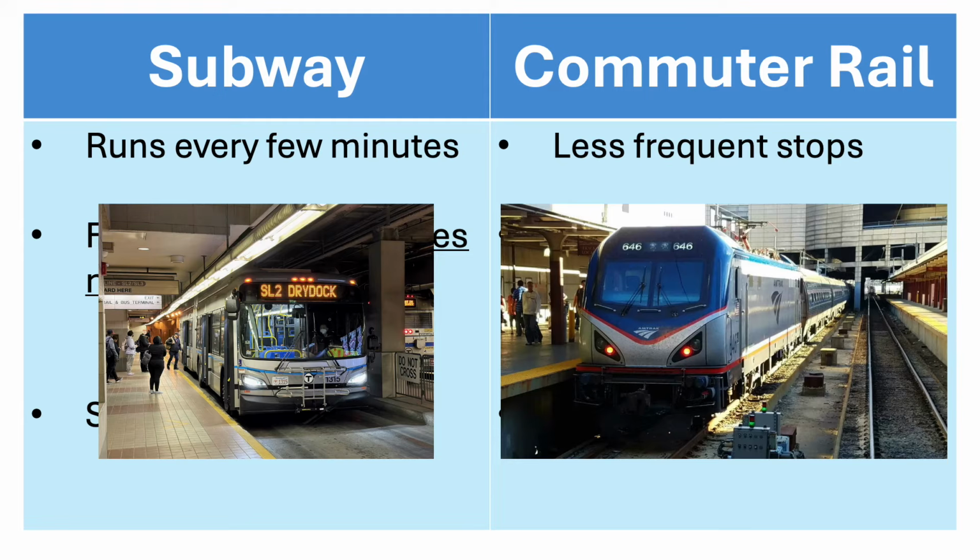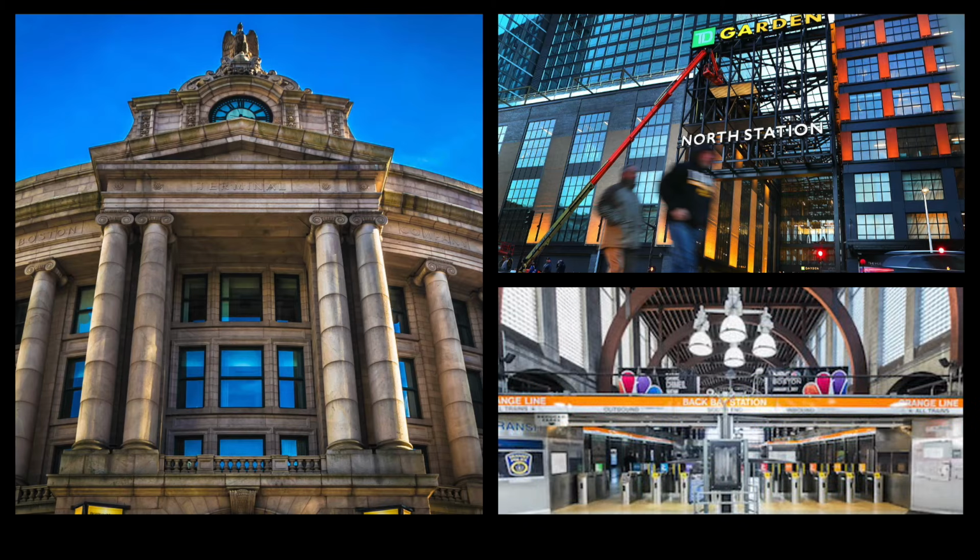There are three major stations in Boston where you can hop on the commuter rail. There's South Station, North Station, and then Back Bay Station, which is, depending on the route, the first stop coming out of South Station. Most people start their trips when leaving from Boston or arriving in Boston at South Station or North Station, maybe Back Bay Station, depending on where they're going. There are some stops inside of the city of Boston along the way, but these are the largest stations from where the trains leave.